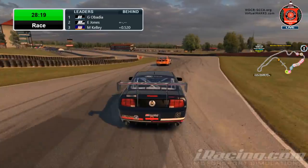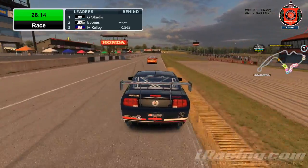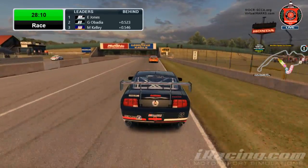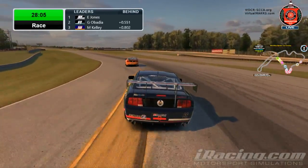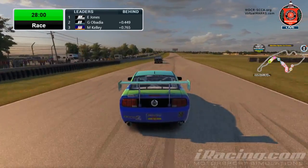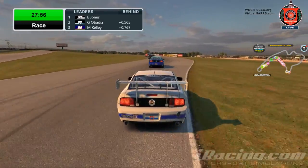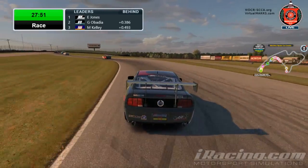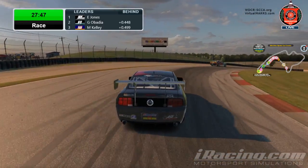So, enough chatting. What are we looking at here? As we come around to our start-finish line, out in front we have Eric Jones. He's that orange car up there, number 51. Right behind him is Greg Obadia in the number 66 Mustang. We have Mike Kelly in the number 56. Forrest Landry in the number 4. Gary Schenk in the number 25. And Francois Brou in the number 69.